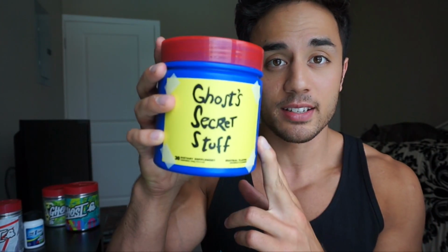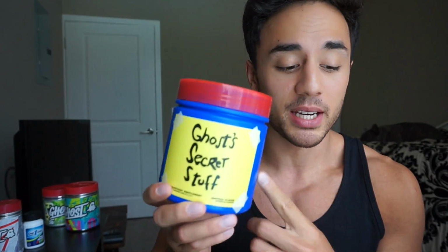My next recommendation is creatine. Now this is actually Ghost's size. This is their pre-release packaging. Like I said in my last video, this is a creatine based supplement. I highly recommend you take creatine because there's so many studies saying how effective it is in increasing your performance in the gym.